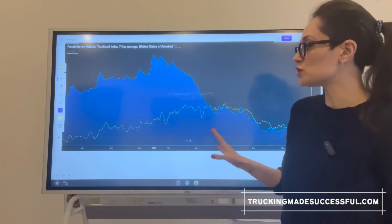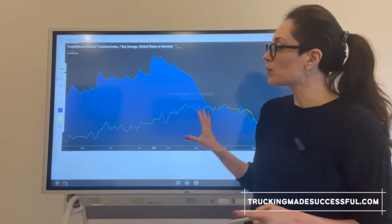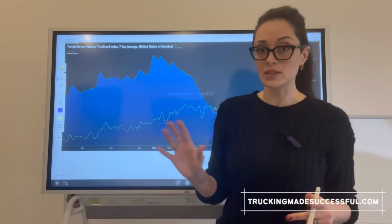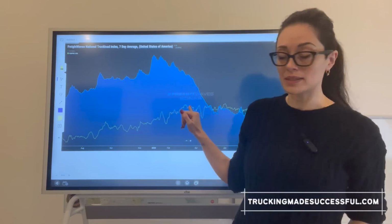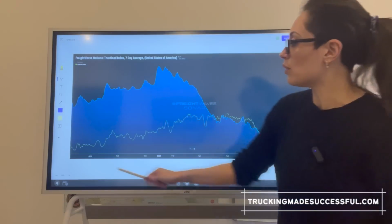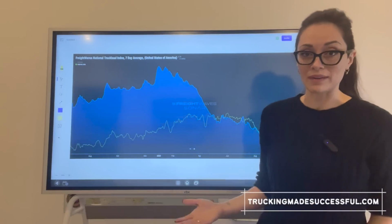So here is the first chart I want to share with you from FreightWaves SONAR. And what we're looking at is the 7-day average of dry van spot rates versus contract rates. So the blue right here, these are spot rates. And this starts from August of 2021 all the way until right now. Now, this line, the green line, are the contract rates for the dry vans.